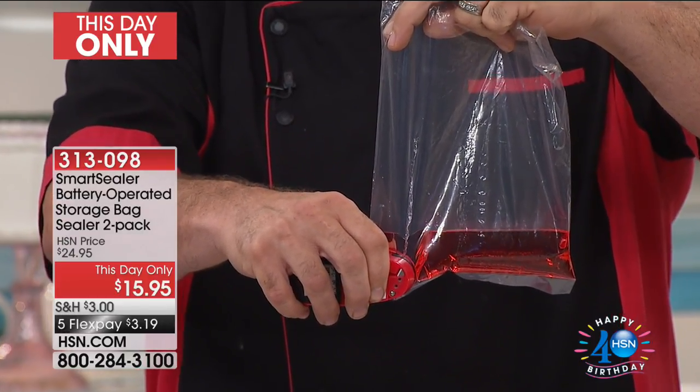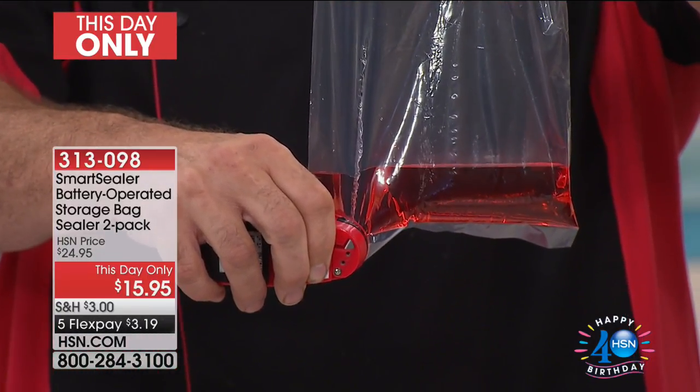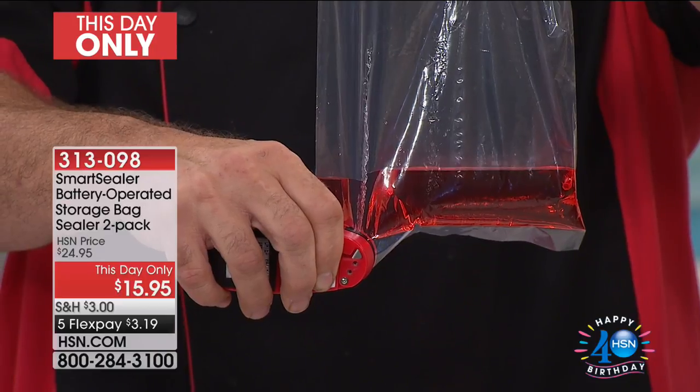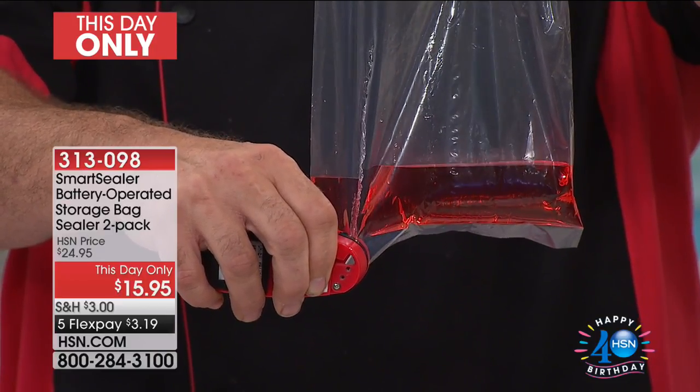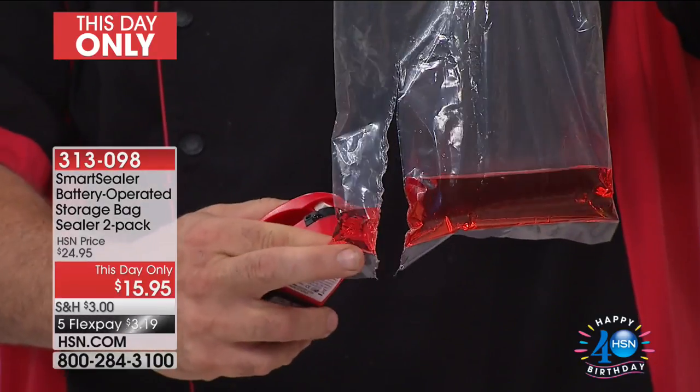They do a great job, but the most valuable real estate in your house is your kitchen counter, and those can take up a lot of room. And if it's not right there in front of you, you ain't using it. You know that. And you've also got to buy their bags. Well, have a look. That is how good that seal is.